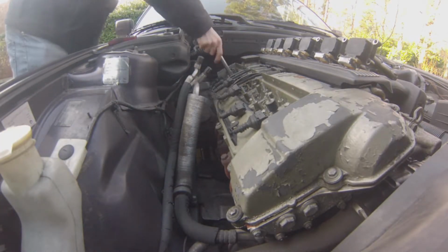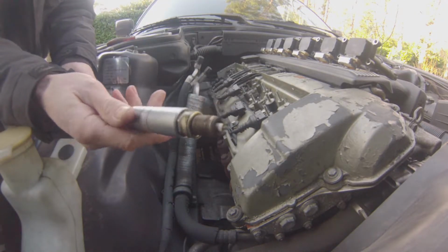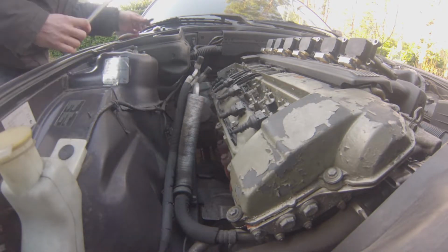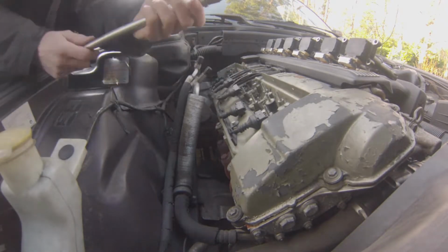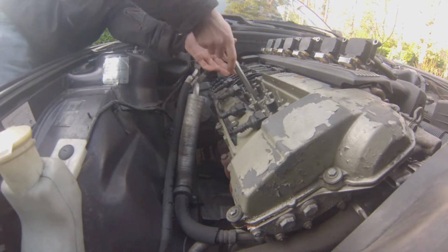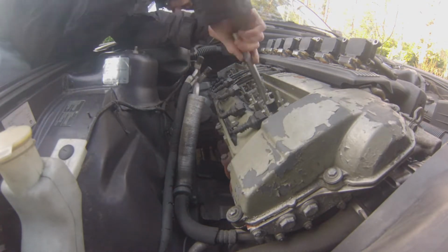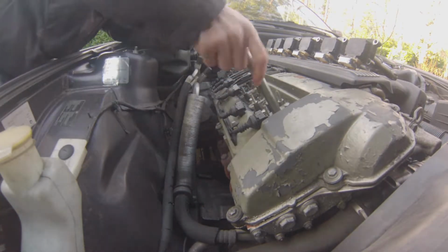If your plugs are black, full of soot, then it means that you're running too rich and you're burning too much fuel uselessly. On the other hand, if your spark plugs are white, that indicates that you're running too lean, so they're heating up too much, and something is wrong on that side of the scale as well. Now, if your plugs are fouled with oil, that would generally mean that your engine needs a rebuild, because oil is coming through the piston rings.